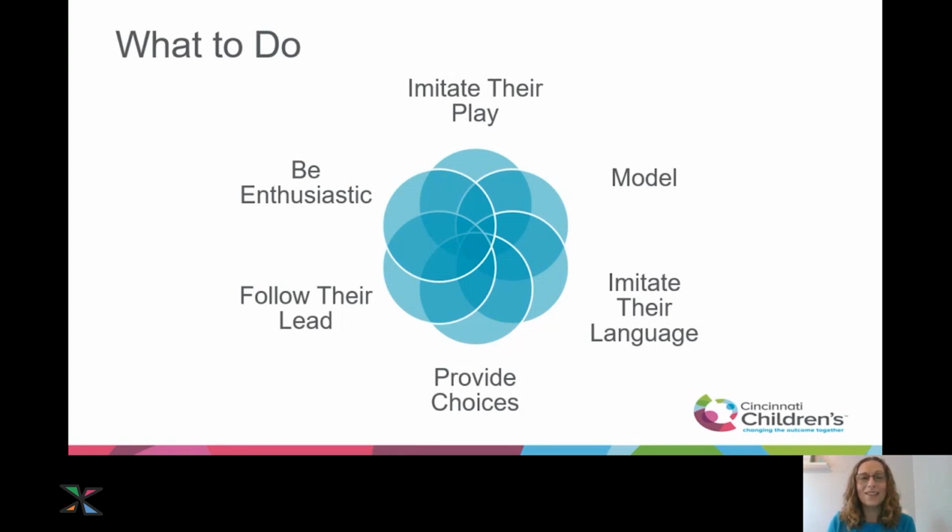When kids are playing, they're usually excited, they're really into it, they don't care what other people think. And I'm going to encourage you to do the same thing. Be really excited when you play with your kids. Jump right into it. It's okay if it's silly and it doesn't make sense. We're just playing and enjoying the time with our children.